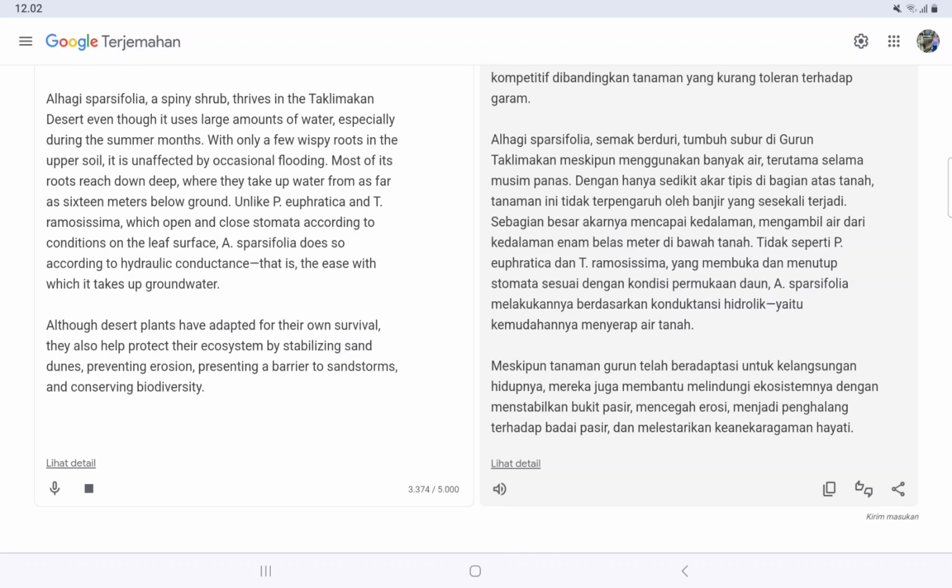Although desert plants have adapted for their own survival, they also help protect their ecosystem by stabilizing sand dunes, preventing erosion, presenting a barrier to sandstorms, and conserving biodiversity.